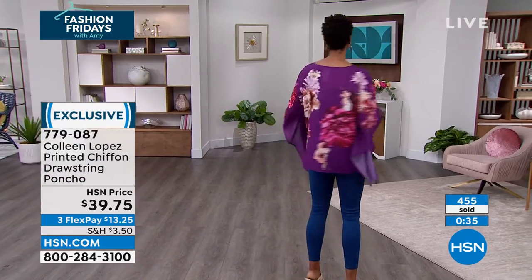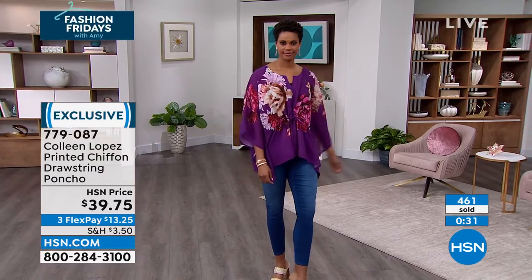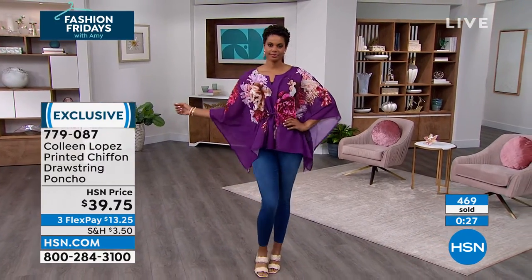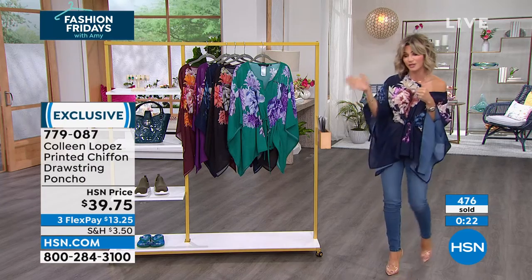There's plenty of room. So if you're looking for coverage without weight, coverage and drape without it overpowering you, this is going to be that top. So again, it's done in that beautiful poncho style. We see so many of you ordering. Just a couple more minutes on this, or seconds on this.